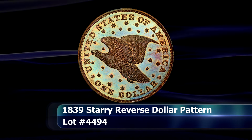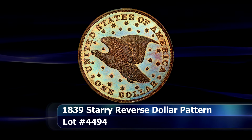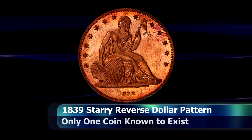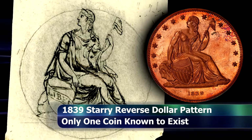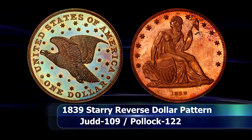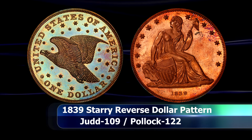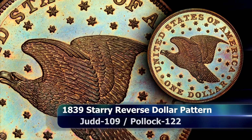Graded by CACG as Proof 66 Cameo, this example of the coin was sold at auction for $324,000. The Starry Reverse silver dollar from 1839 is a bit of a misnomer at first glance. It uses the same Starry Reverse from the 1836 coin, but the obverse from an issue minted in 1838, omitting the designer's name and including obverse stars. Minted in copper, this unique coin, of which only one example is known, is actually a restrike, minted a lot closer to 1869 in all probability.